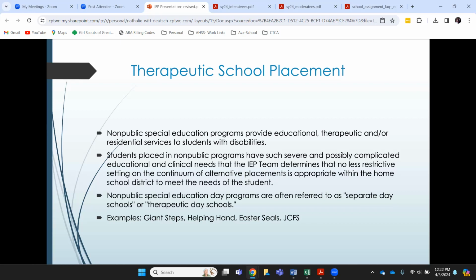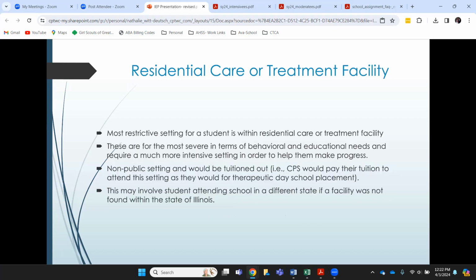So for any of these placements, that should always be a conversation piece of where is this child right now and how can we get them to another step in the less restrictive environments. And then the most restrictive setting for a student is within residential care or a treatment facility. As mentioned before, residential care sometimes will have a therapeutic day school tied to it or a contract with a therapeutic school so that they can work together to ensure that the child is receiving the best services that they need. These, again, are for your most severe kids in terms of their behavioral or educational needs and require a much more intensive setting in order to make that progress.